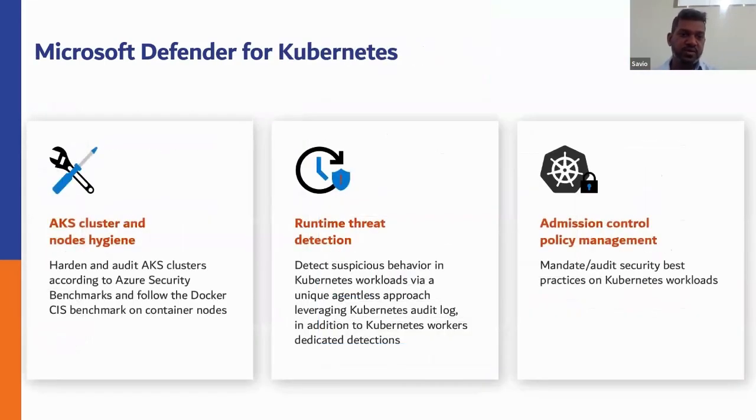There is Defender for Kubernetes. If you have heard of Kubernetes, it is a fully managed container management service available on Microsoft Azure. Kubernetes, as you all know, is an open source system for managing containerized applications.